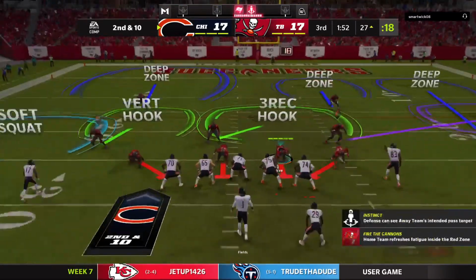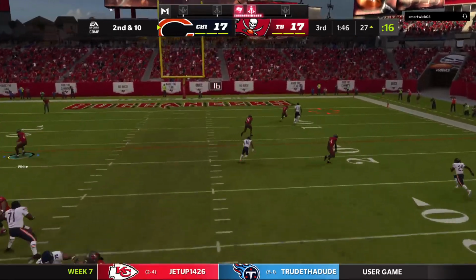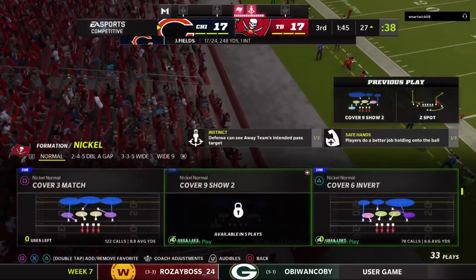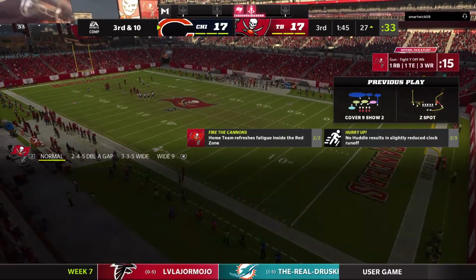Third quarter, all tied up. This is 2nd and 10. A shotgun snap, Fields. And that is incomplete. Nearly intercepted. The free safety couldn't quite get his hands around it, and it brings up 3rd down.